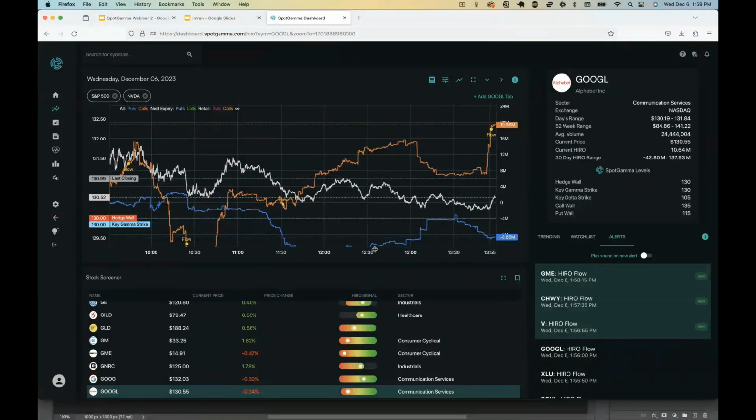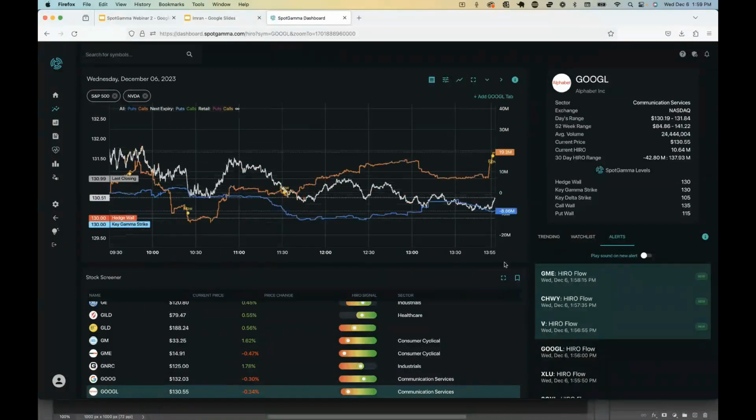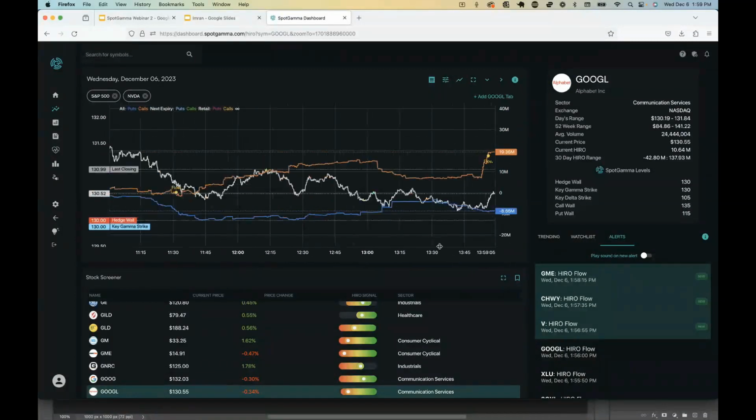Jack asked how to zoom it tighter. That was from way before. I'm not sure what you're asking about, but I drag the x-axis is how I like to move this chart.